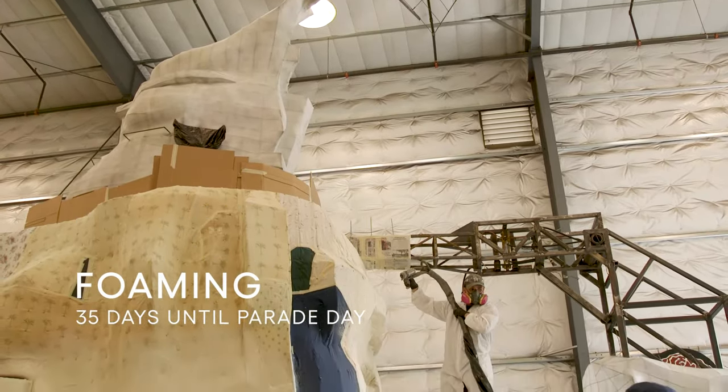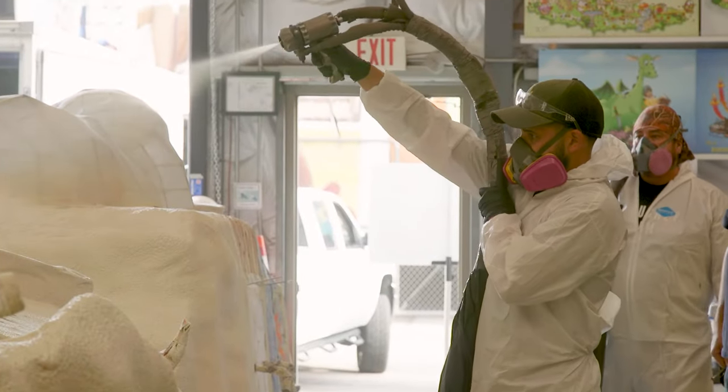We should be really close to being done. There might be a few touch-ups. And at that point, they want to see the float fully enclosed and how the temperature is. We're spraying insulating foam.